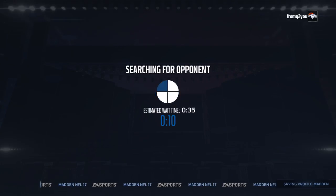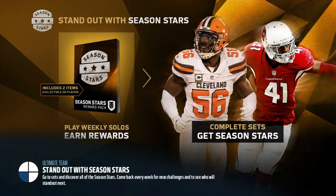But yeah, let's see how these Bears get down with the ZeuS, though. I looked at the depth chart. I like what I seen on the depth chart. So, only action will tell. I even went into practice mode just to play with them for a little bit on offense and defense.